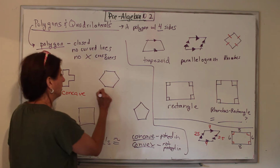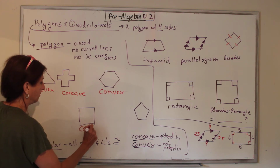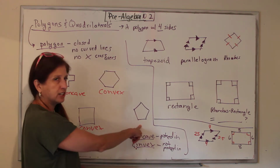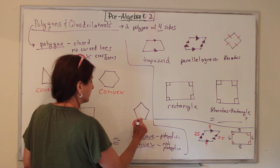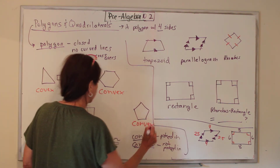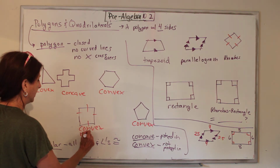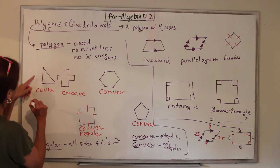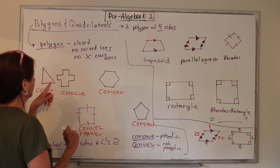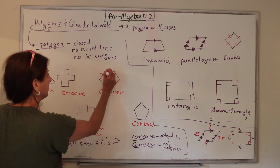How about that one? Convex. How about that one? Convex. I didn't do a good job of equal representation for the concave, because this one too is convex. Okay, if these are the same, this one would be regular. That one looks pretty regular, doesn't it? Does that one look regular? Nah, that one's not regular, because it'd have to be isosceles, and I don't think it's isosceles. How about that one? That one could be regular.